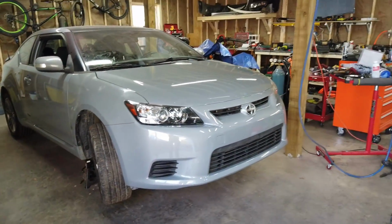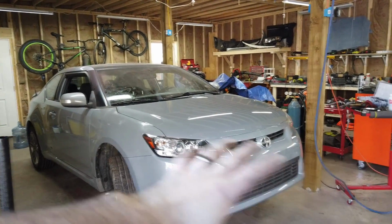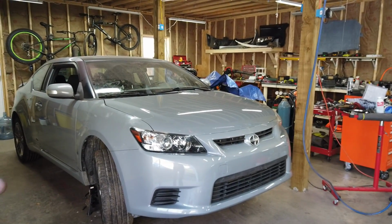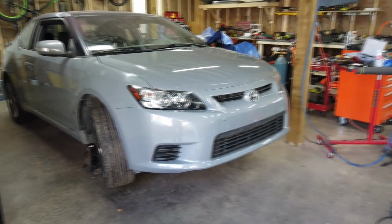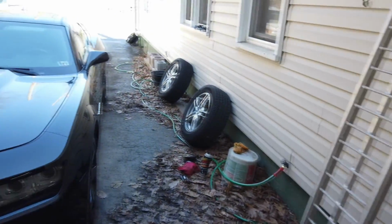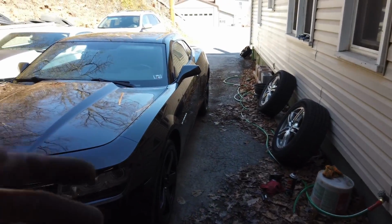Alright, so I just finished up all the under trays. Everything is on, bolted on, good. I'm going to pull this thing out and clean it up. It's covered in dust. It's nice out. I'm going to wash it. I'm going to move the Camaro out and then pull it back in.